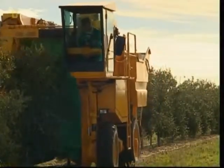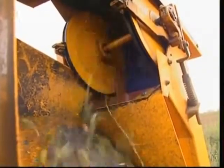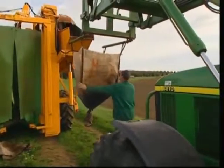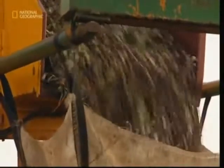For a big crop like the one on this farm, an automated harvester is used instead. The machine surrounds each tree and literally shakes the olives off the branches. The fresh fruit is collected into a waiting hopper along with some leaves and twigs, but these can easily be removed later. A machine like this can collect as many olives in an hour as it would take the traditional farmer to collect in an entire day.